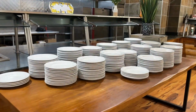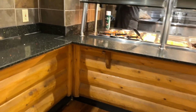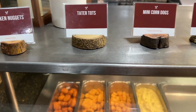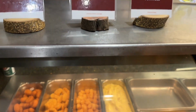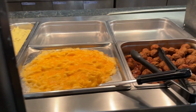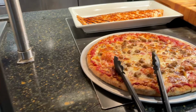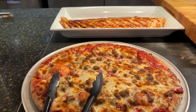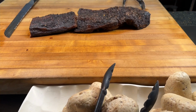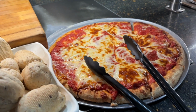So you pick up your plates over here, and then they have the food all lined up all the way around. Look at this. Got chicken nuggets, tater tots, mini corn dogs, mashed potatoes. Oh, look at that mac and cheese. That looks fantastic. Meatballs. They have pizza and teriyaki salmon. Oh my goodness, they have brisket. Look at this brisket, guys. That looks fantastic. Would you like some of that brisket? I would. I'll be right back for it.